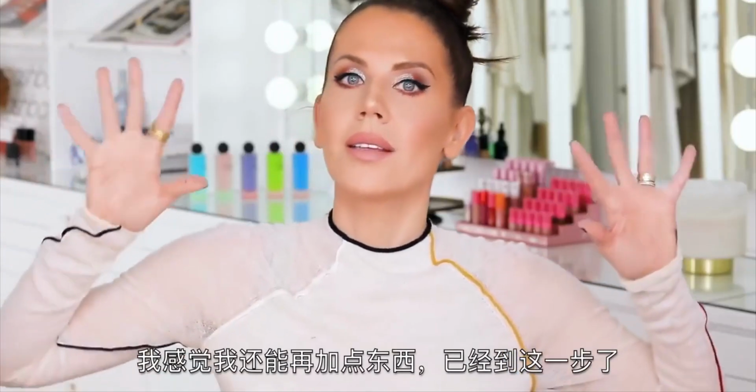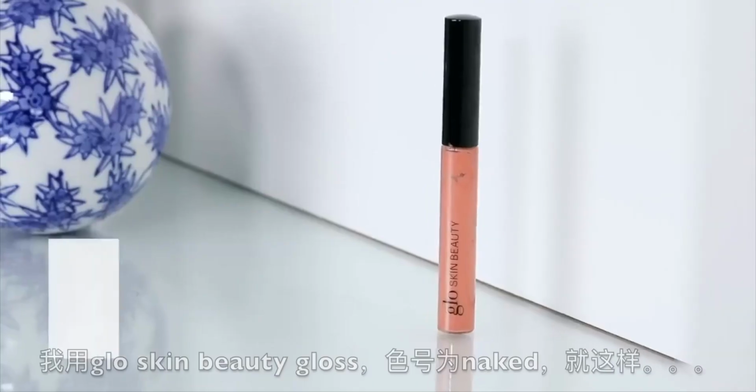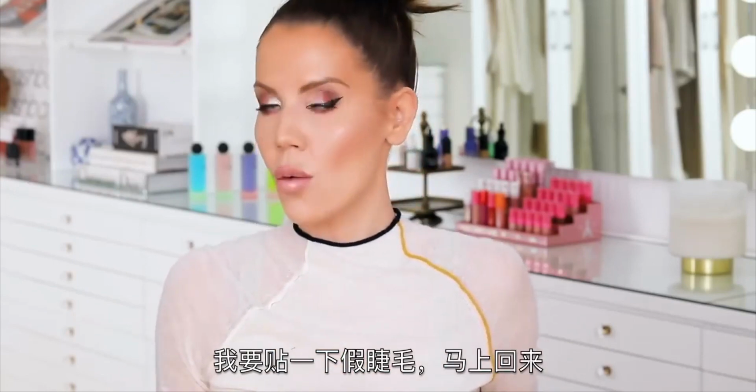And because I'm feeling so extra, we're already here. Let's just add a teensy weensy tiny bit of gloss. I'm gonna use Glow Skin Beauty and Naked, just right here. I am going to throw on some lashes. I will be right back.